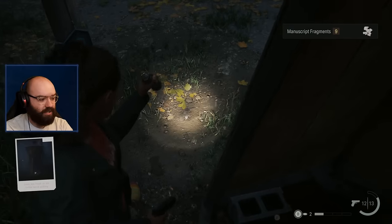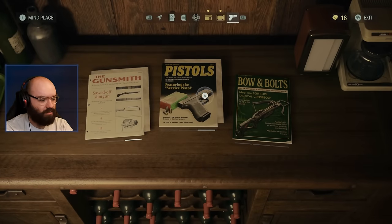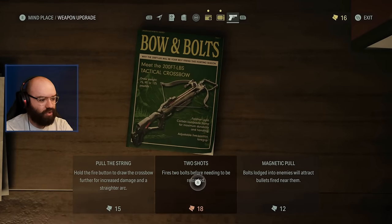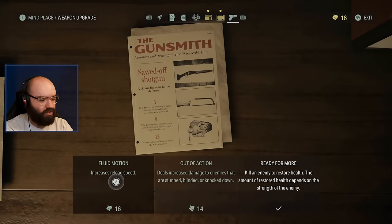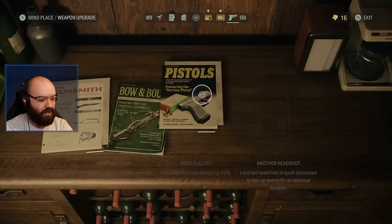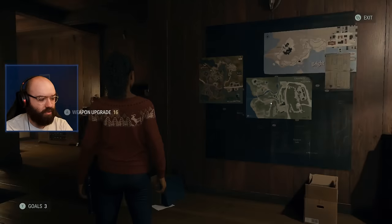9 fragments, that's nice. That's a good amount. So we've got 16. Can almost fire 2 shots at the crossbow before reloading. Reload speed of the shotgun or increase damage to enemies that are stunned, blinded, or knocked down. I reckon we'll save up for a crossbow upgrade.